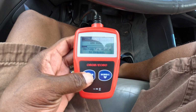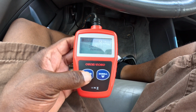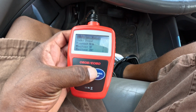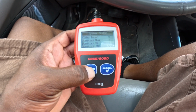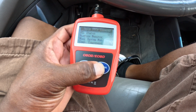Let's see what we got. It's probably gonna be the monitor's not ready because the battery was dead. It wasn't all the way dead. Okay, so 0 codes for now. One monitor not ready. So one thing about these, they don't really show transmission codes for these cars.